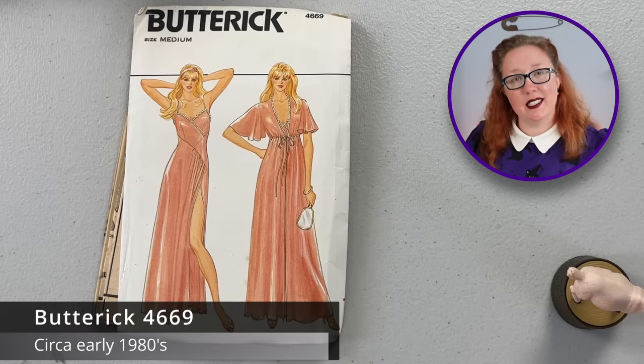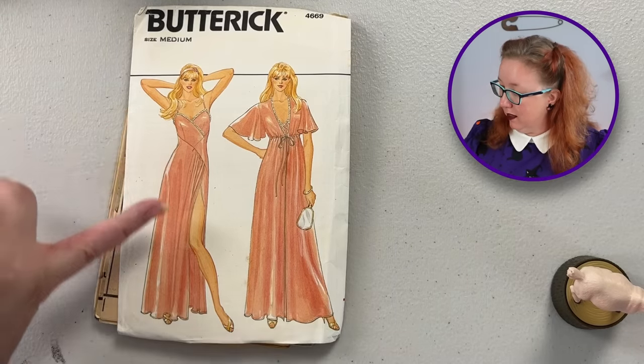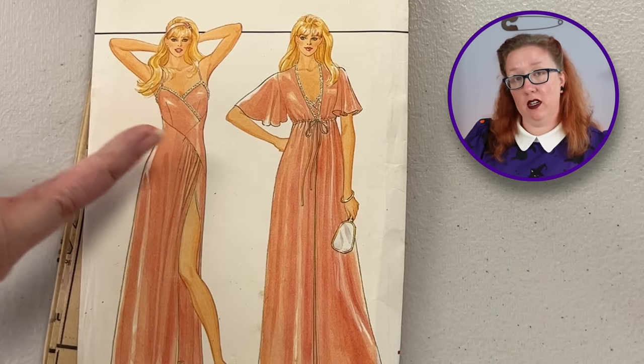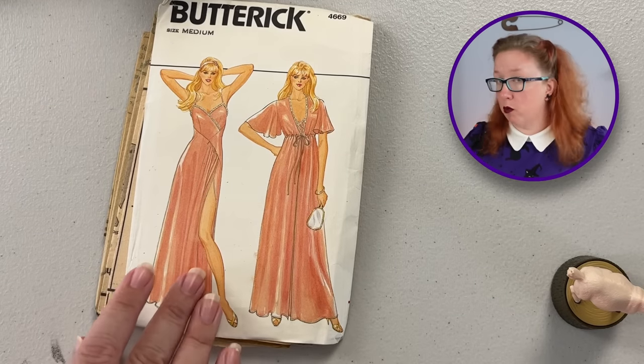Well, hello, Sailor. Butterick 4669 in a size medium is going to be this lingerie set with a very high slit. I like the crossover of the slip, because there's like one big piece that goes down into the high waist and then the other piece that connects in, and a very drapey, blousey robe situation. Medium is going to be a bust 34 to a 36.